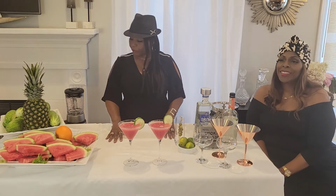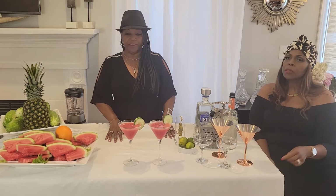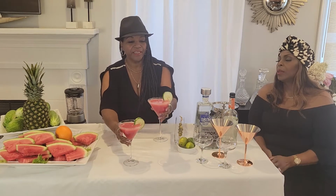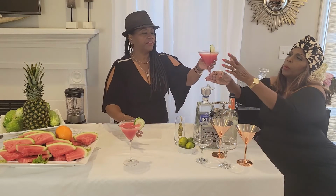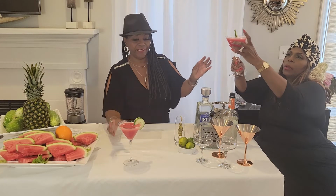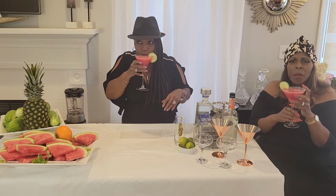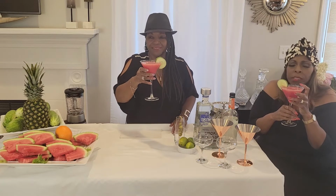So we have our cucumber, watermelon martini in our traditional martini glass. Okay. Here we go. We have two more martinis to make, y'all. So we have a variety of martinis today. We gotta get to drinking.